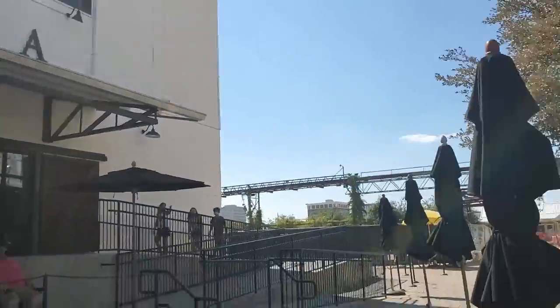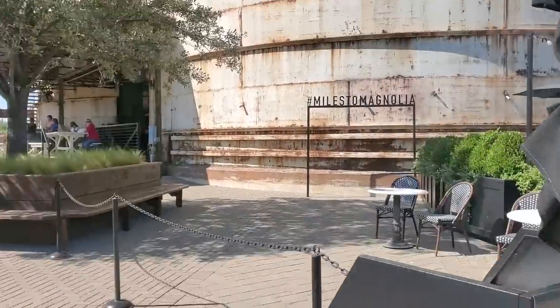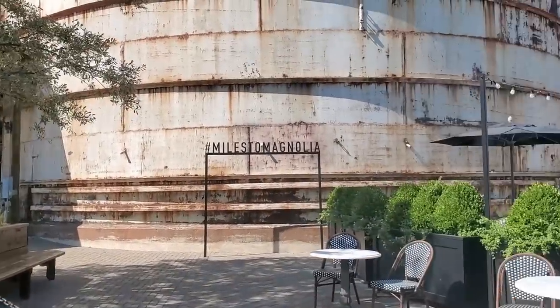First, I went to Magnolia Market. As you can see, they are still doing renovations, so I just entered the store real quick to check it out.